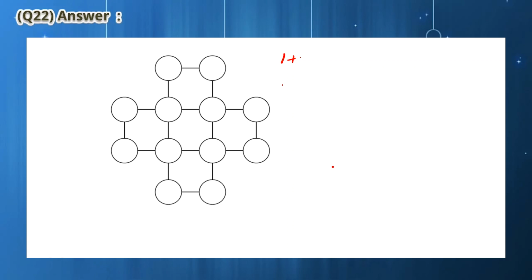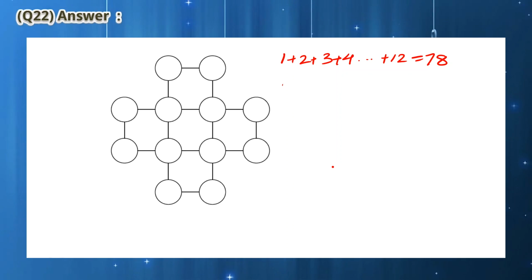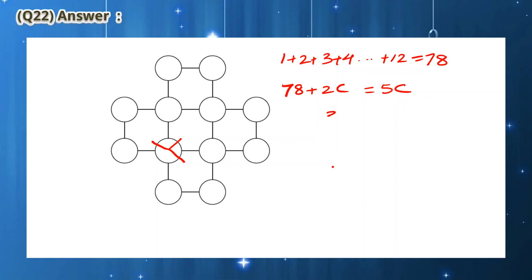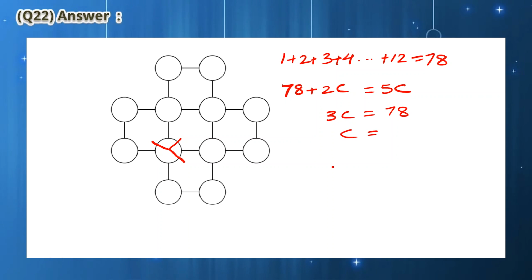The numbers from 1 to 12 have a sum of 78. Let the constant be c. If we combine all 5 squares into one sum, the numbers around the middle square will be counted 3 times, as each vertex is on 3 different squares. This means that 78 plus 2c is equal to 5c. We can solve this to find that c is equal to 26. This means that the answer is A.